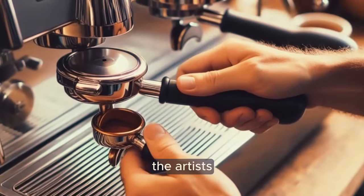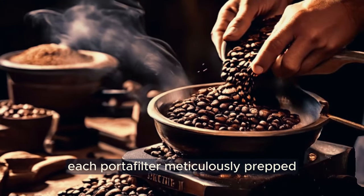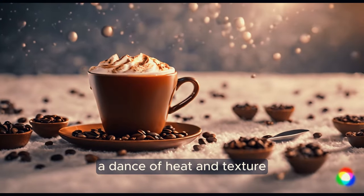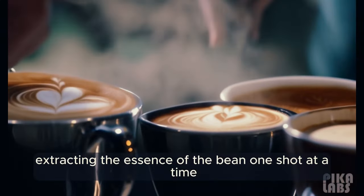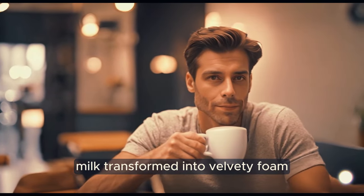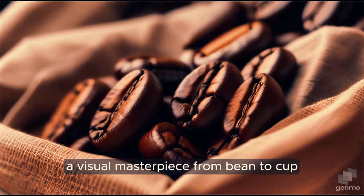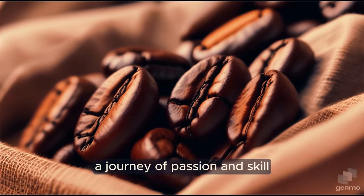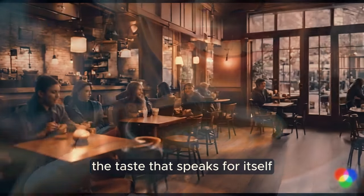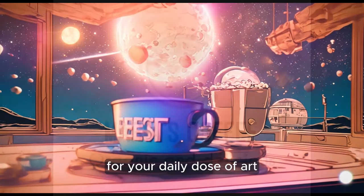Our baristas, the artists. It all starts with the perfect grind. Each portafilter meticulously prepped, ready for the magic to begin. The steaming wand, a dance of heat and texture, extracting the essence of the bean one shot at a time. Milk transformed into velvety foam. Artfully crafted, a visual masterpiece. From bean to cup, a journey of passion and skill. Maria's Coffee, where your coffee experience is an art form, the taste that speaks for itself. Join us at Maria's Coffee for your daily dose of art.